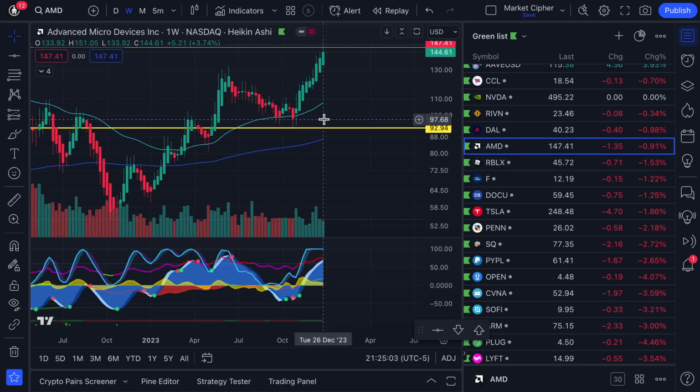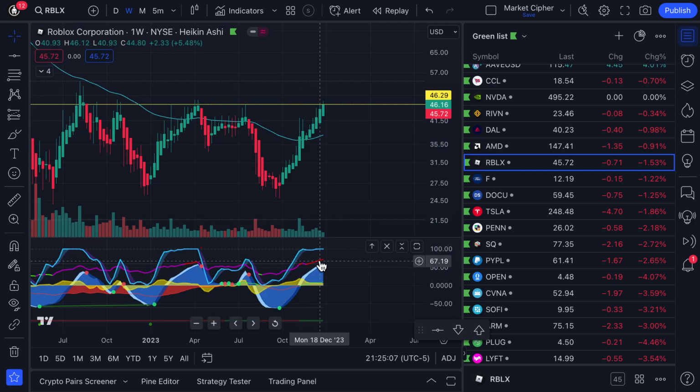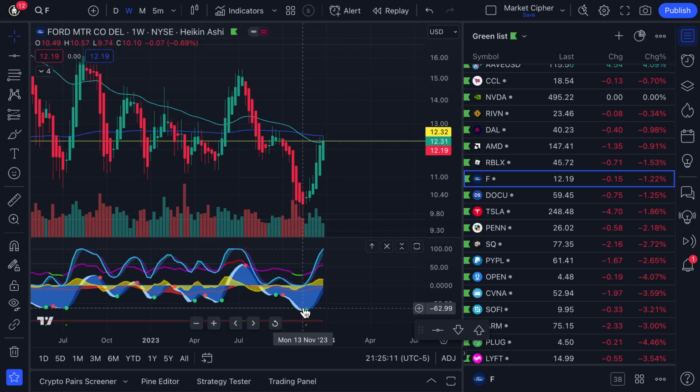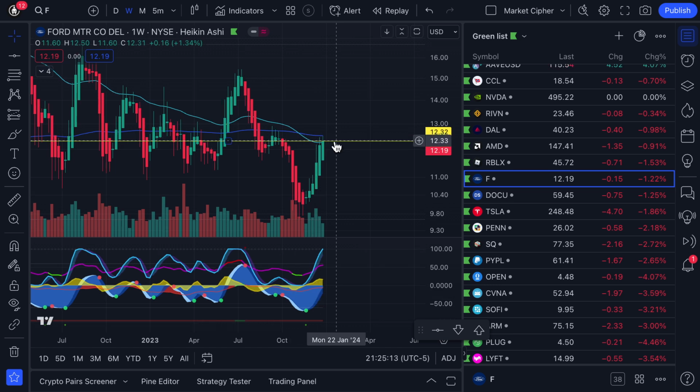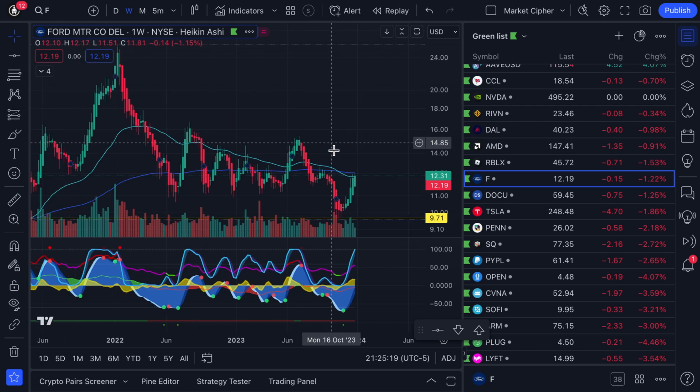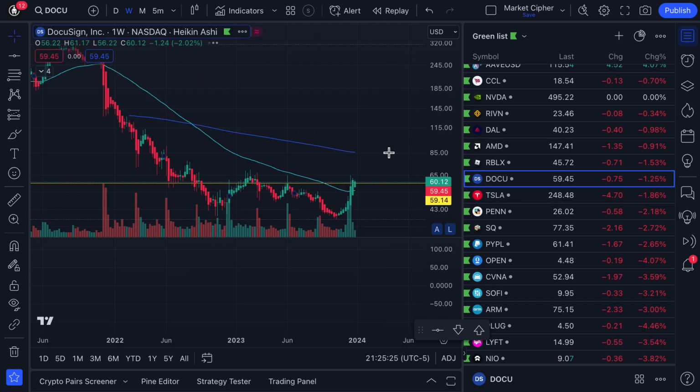Okay, here's AMD. AMD is, again, very overextended. I'd be a seller of that. Roblox, okay, this is another stock. I'd be a seller of that. Ford, okay, this thing's still on the pump here. Okay, it's still going, still green. Okay, you missed a little bit of the move. You missed about 20% of the move. Okay, but, I mean, it's still ripping. And to be honest, I'm not really interested in trading Ford anymore either.